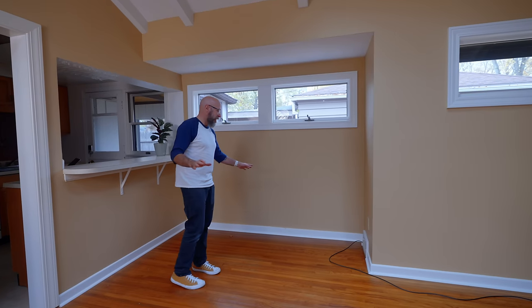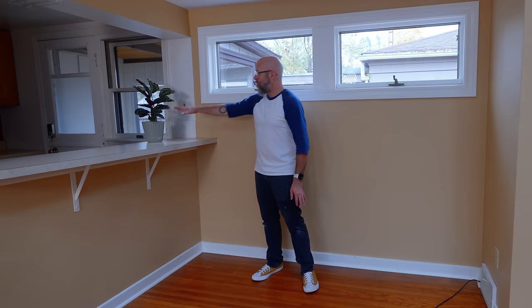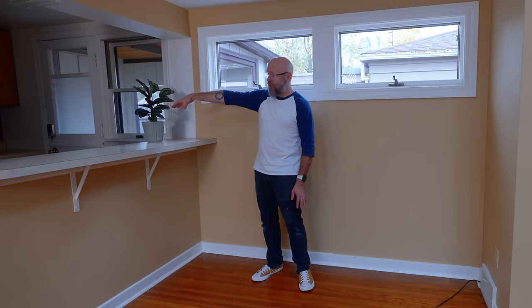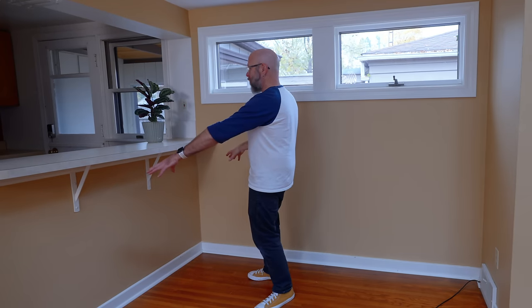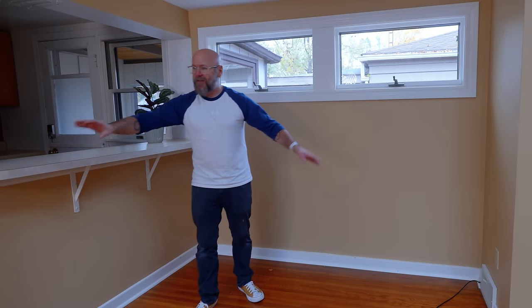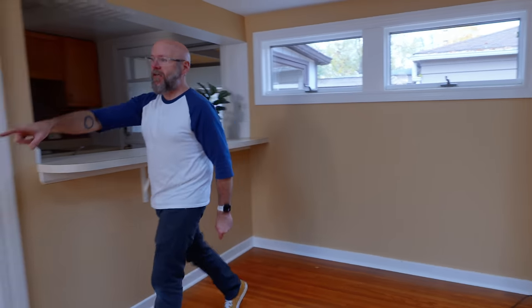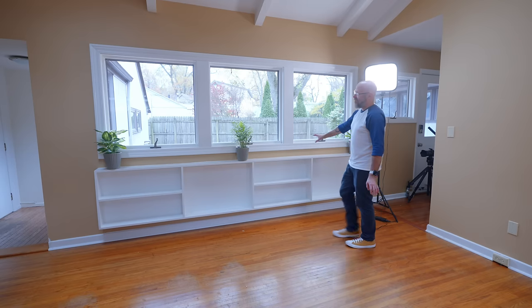Since there is no dining room, we're gonna do a little built-in right here. Plus, you have this little bar right here that leads into the kitchen. I'm gonna build some stools here, and then we're also going to redo this counter and make this all look really cool. On the other side of the living room over here, there's this cool little shelving unit, and it's cool, but I can make it cooler.